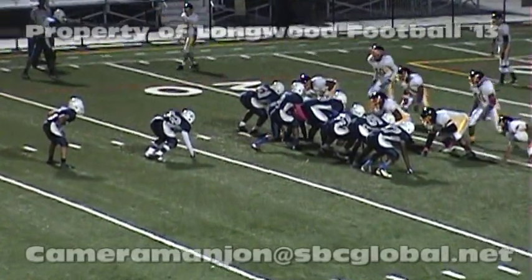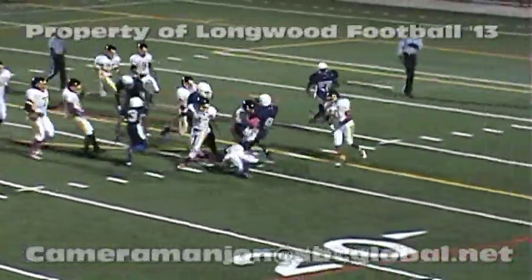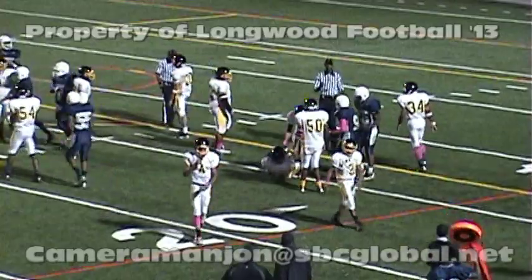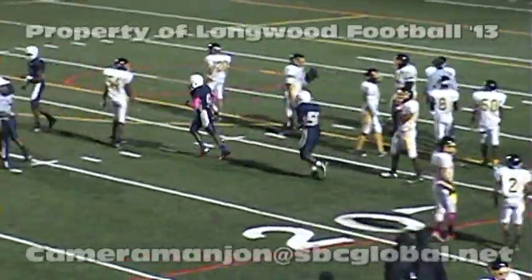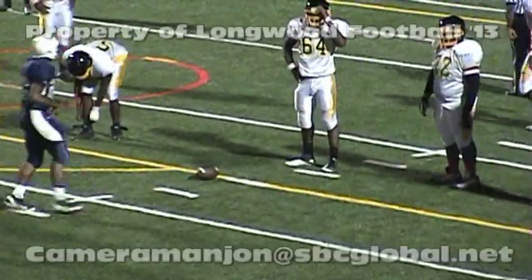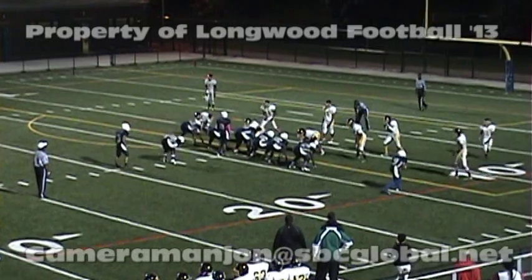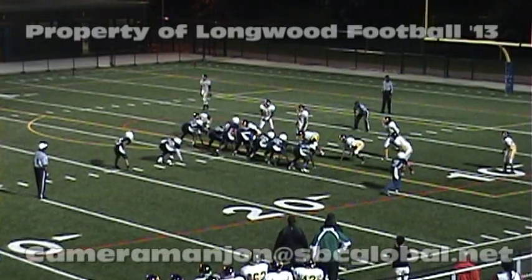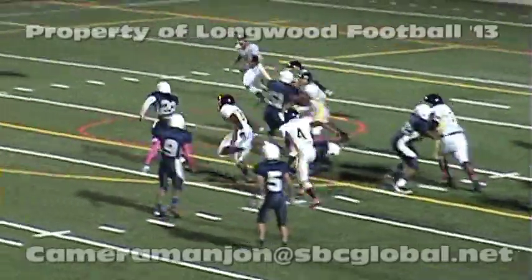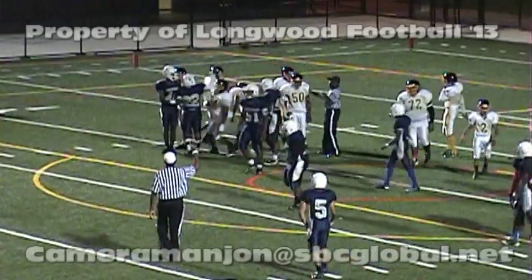Fourth and eight Panthers. It appears that they're going for it on fourth down. Two receivers set. Quarterback up the middle, close to the first down marker, and he has the first. That's good enough for a Panther first down. First and 10 Panthers from the 12. Bounced it to the far side. Good for about 3 or 4 yards.